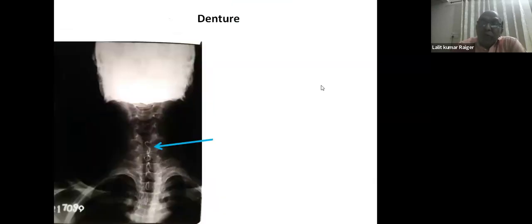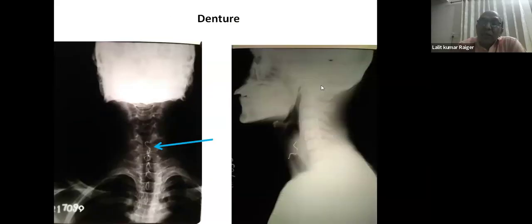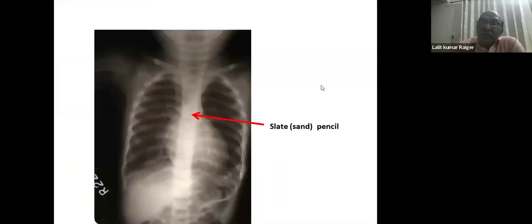Here the foreign body is a metallic wire. That is an artificial tooth. The same picture, an artificial tooth that was dislodged and lodged in the airway. Here it is not a metallic one, but we can appreciate it by its density. It was a sand pencil, in local language we call it a slate pencil.